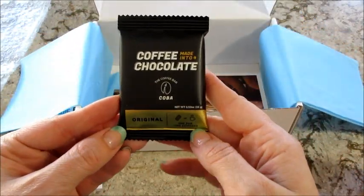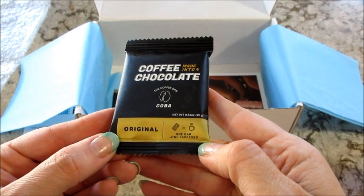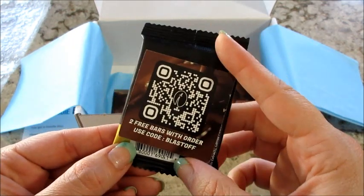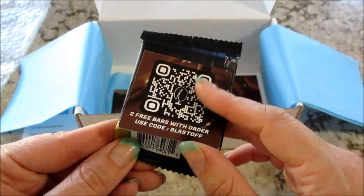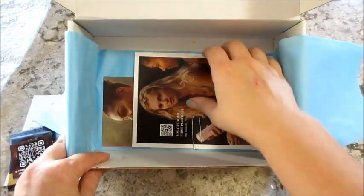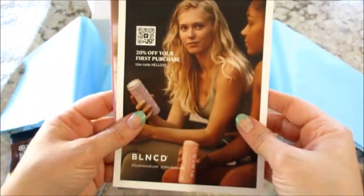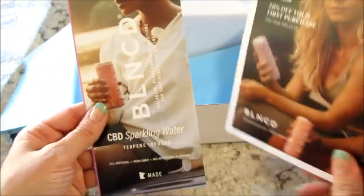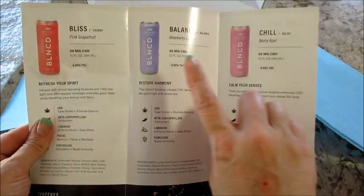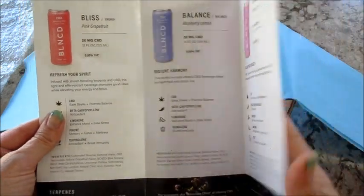Then we have a sample of coffee chocolate. One bar equals one espresso. That's really cool. You get two free bars with your order. You use that code. And then there's always coupons or information about the companies in here. So here's a 20% off code for the CBD sparkling water. And another pamphlet about that. Ooh, there's a blueberry lemon, berry, pink grapefruit.